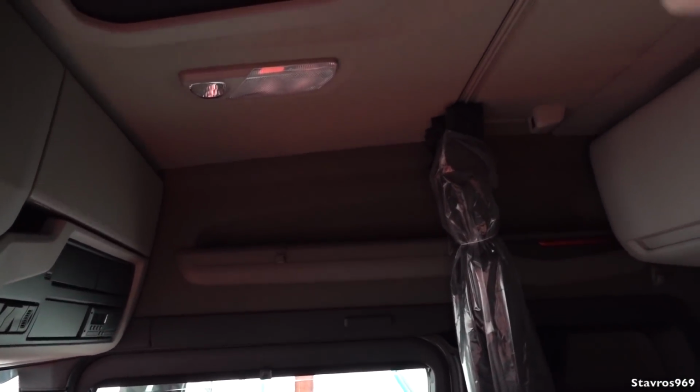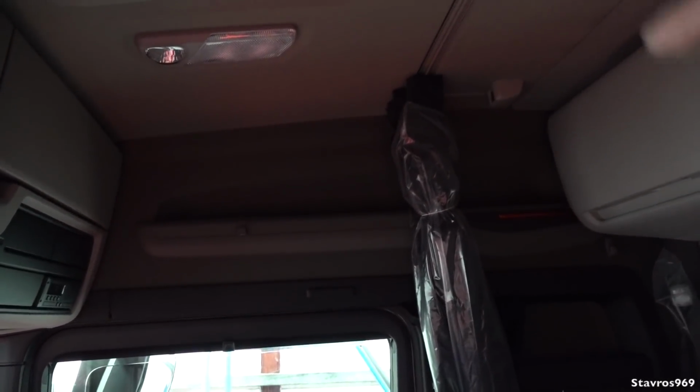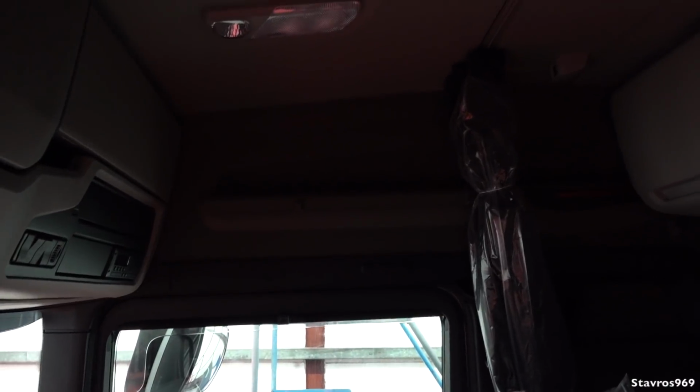And so this one has the lower cab to the S580 that I drive. So this is just the standard cab. You can get an even lower one, but I don't think you can get it for the S series, but you can get it for the R series, an even lower cab. And this one has the smaller lockers as well above the windscreen, and also back here as well, smaller lockers to the one that I drive.